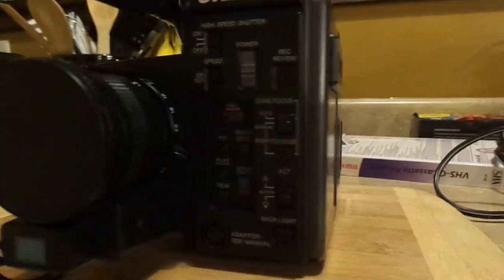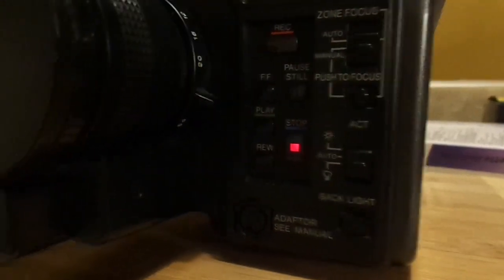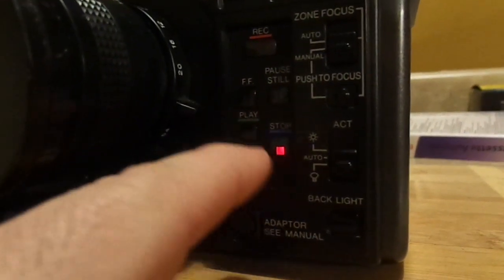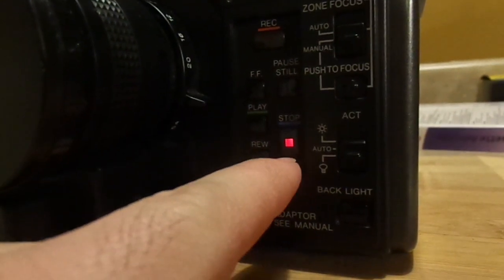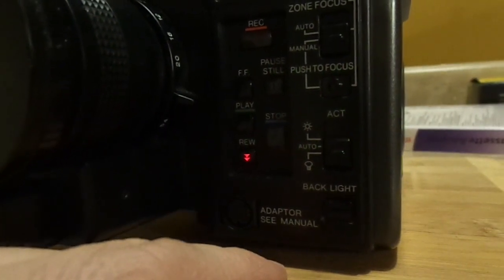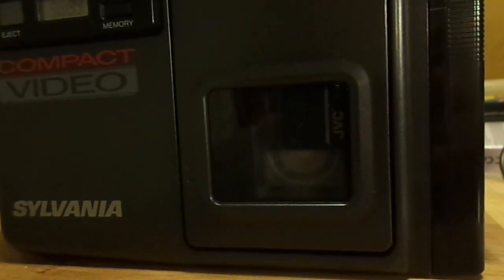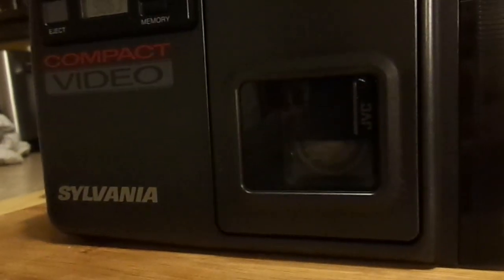Now, right now, I have it on the battery, which isn't fully charged. I think I charged it for half an hour, so I don't expect a miracle here. But let's turn it on. First thing you notice is the control buttons or the transport buttons light up based on whatever current selection is selected. But this really does look like a JVC. The more I look at it, I had a very similar camcorder from the same time period that was a JVC that I never got to use because one of the gears broke.